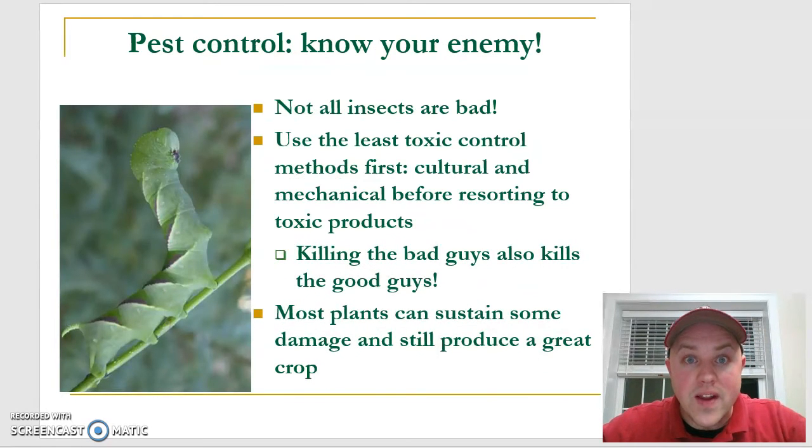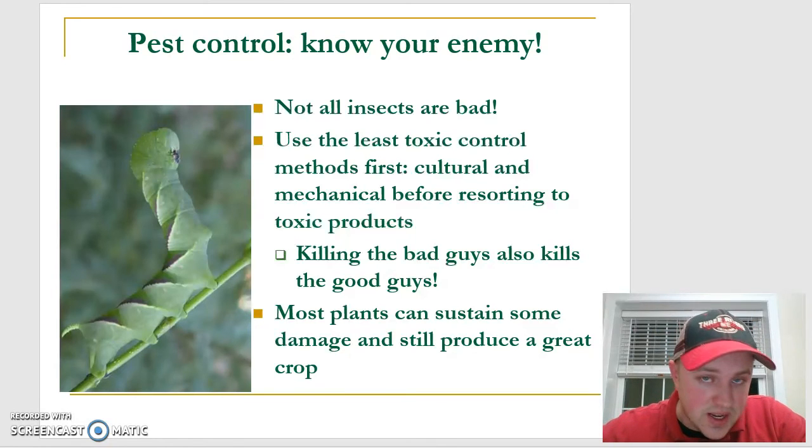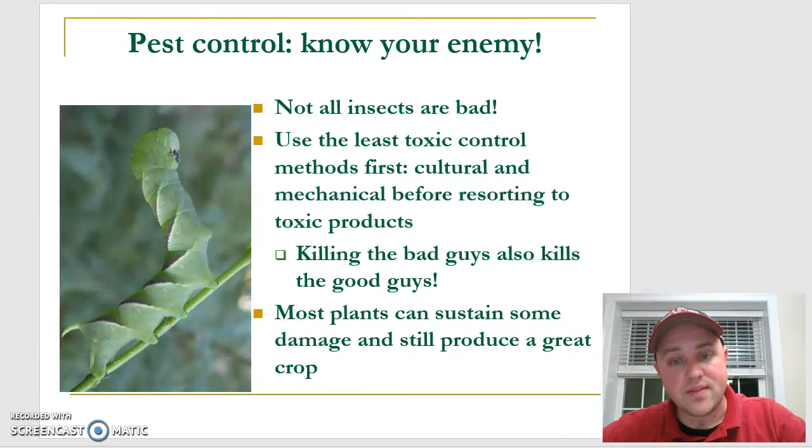So, pest control. Know your enemy. Not all insects are bad. Use the least toxic control methods first. First is cultural and mechanical, before resorting to any sort of toxic product. Here we only use organic products. We do not use any toxic products. Killing the bad guys also kills the good guys. When you spray any particular toxin, it kills every bug. It does not matter what it is. Because of that, it can cause a very large problem with pest control after the fact.